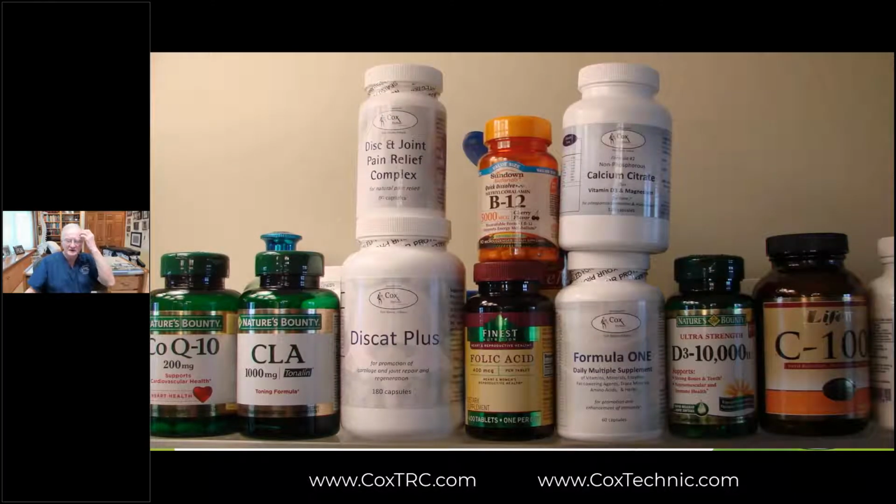And to end this, I'd like to show you the shelf in my bathroom. This is what I take. This 81-year-old guy takes these things every day. Coenzyme Q10, conjugated linoleic acid. This is the curcumin formula at 2,000 milligrams a day. This is Discap Plus, which I shared with you. I take these 2 in the morning and 2 at night at 2,000 milligrams.